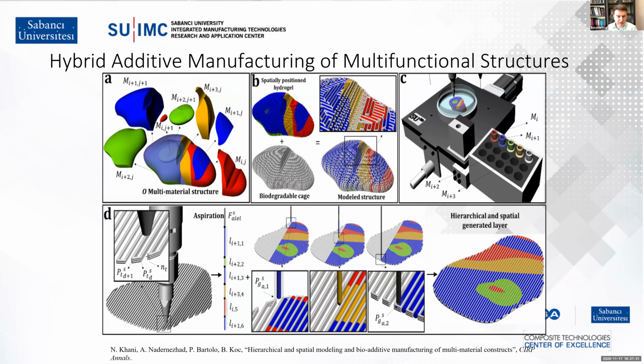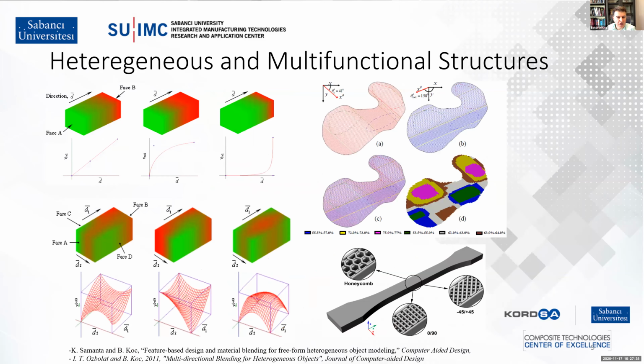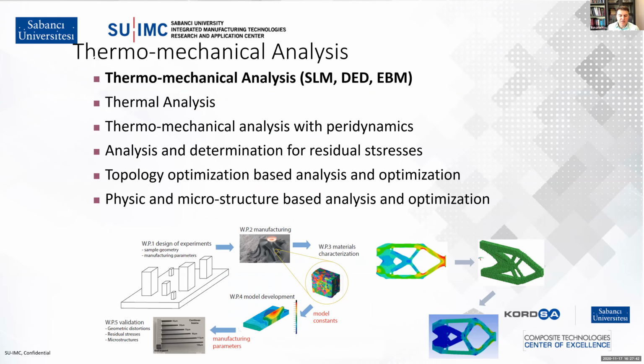The second thing is design for additive manufacturing and also thermomechanical modeling. I'm not directly working here, but I'm collaborating with a faculty member at our center on the project that I mentioned, topology optimization for additive manufacturing. Here we have 3 faculty members directly working on the thermomechanical analysis. Basically, what we work on is thermal processes: when you print, or use selective laser melting or DED, directed energy deposition, how the thermal process works. We use peridynamics.